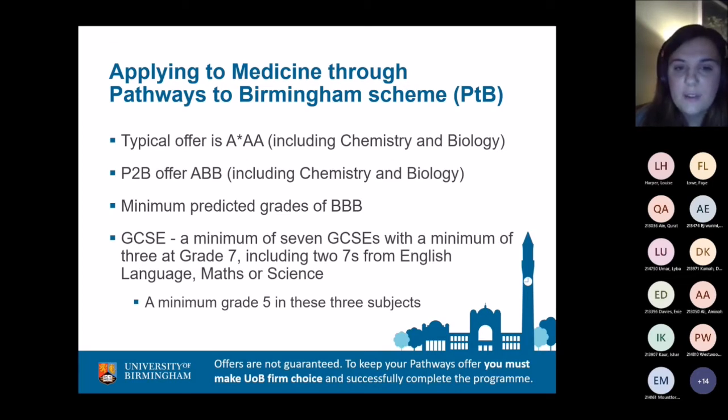For GCSEs, you'll need a minimum of 7 GCSEs, with a minimum of 3 at grade 7, including 2 7s from English language, maths or science. And for all of these subjects, you'll need a minimum of grade 5 if you don't have the 7s, if that makes sense. And the offers aren't guaranteed. To keep your Pathways offer, you must make the University of Birmingham your firm choice on UCAS and also successfully complete the programme.